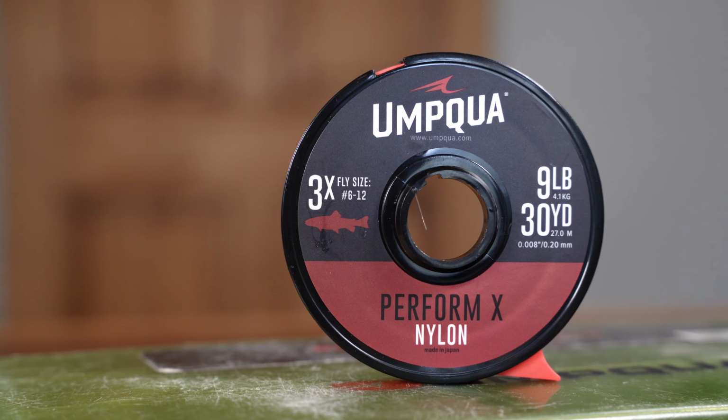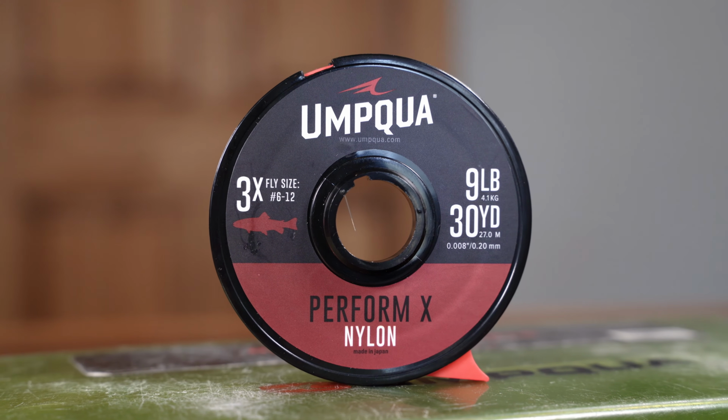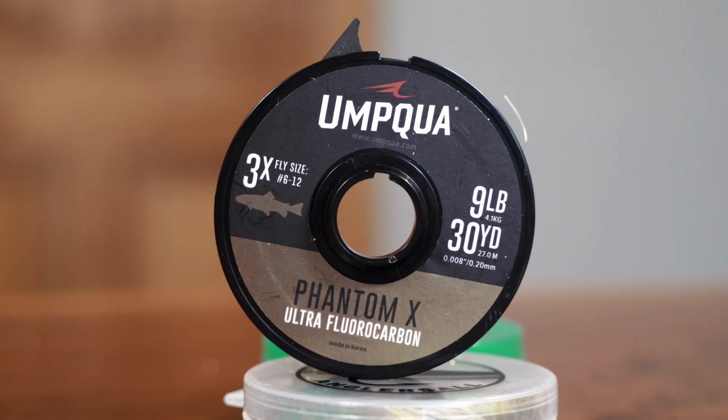As far as tippet goes, again, I'm a big fan of the Umpqua. This is what I've fished down there in the past. I'll pack 3, 4, and 5X nylon down there. This is really your sweet spot for your dry fly fishing. On the streamer side or nymphing side, the Umpqua Phantom X fluorocarbon tippet is my choice. I'll pack this in bigger sizes, 1, 2, and 3X for streamers. And if you are nymphing, this is a great option in your 4 and 5X.